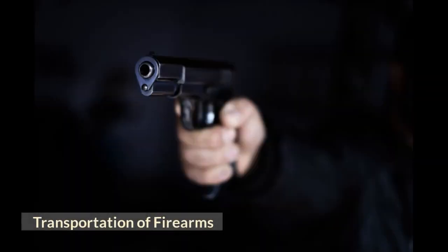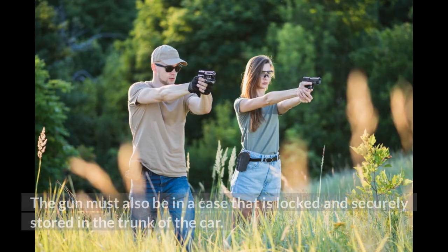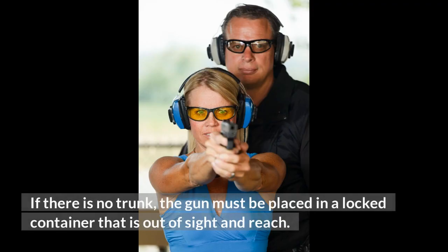Transportation of firearms. In the state of Texas, it is legal to transport a firearm in a vehicle as long as the weapon is unloaded and out of reach of the driver or any passengers. The gun must also be in a case that is locked and securely stored in the trunk of the car. If there is no trunk, the gun must be placed in a locked container that is out of sight and reach.